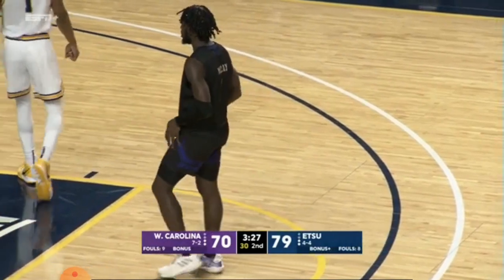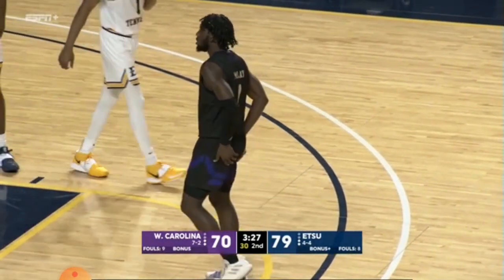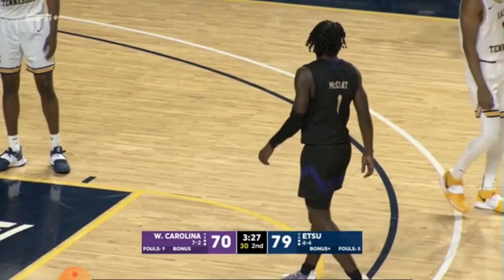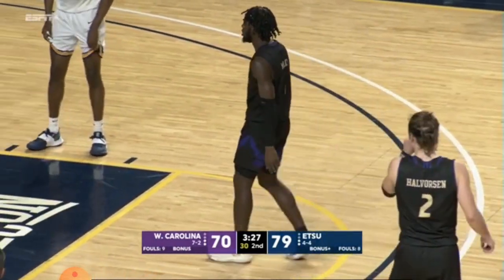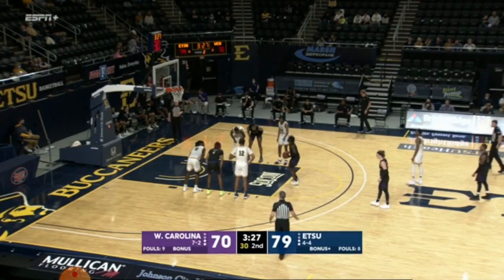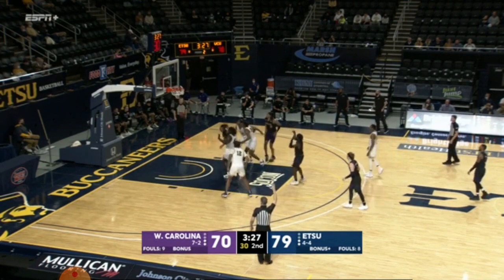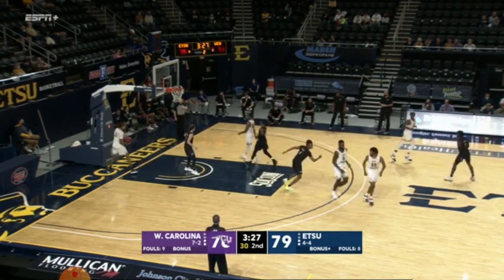Second on Ty Brewer, eighth on ETSU in this half. McCray's got 7, also 4 rebounds and 5 assists. ETSU 17 assists on 30 field goals, 14 on 24 for Western Carolina. Out goes Sorrell Smith. Darius Brewer back in. McCray cuts the lead to 8.